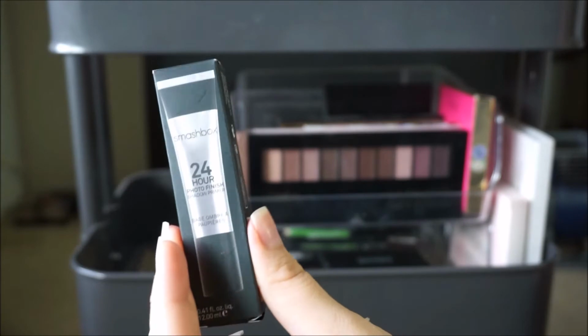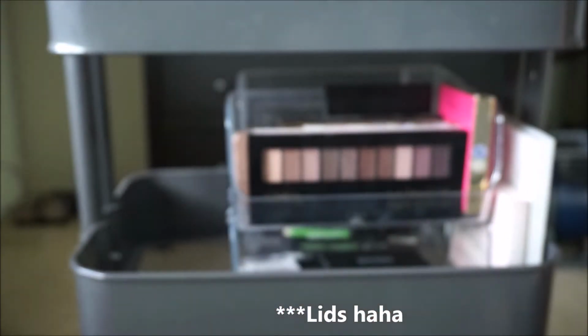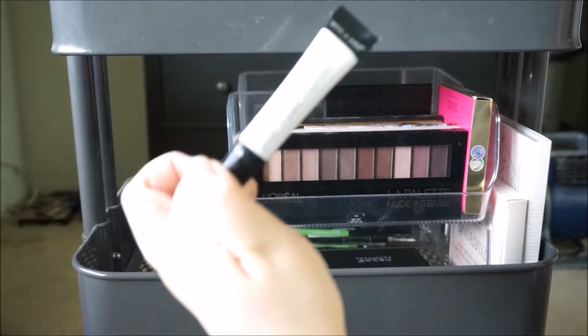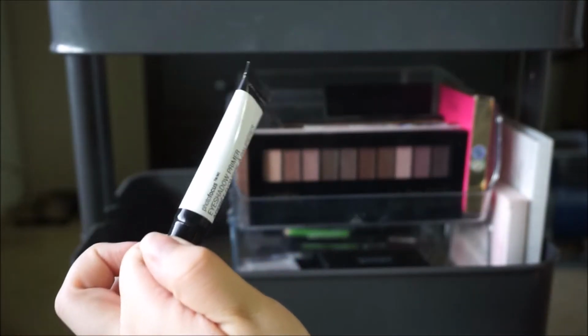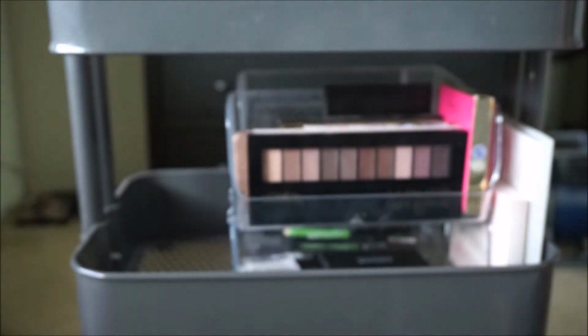I'm so excited to try this out. I heard it's really good, especially if you have oily eyelids. And then I have this Wet n Wild eyeshadow primer. So you have to be really careful with this, but other than that, it is a solid eyeshadow primer.